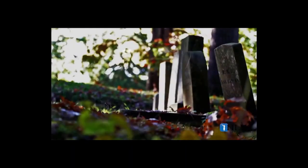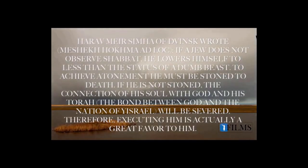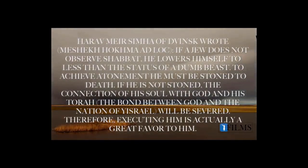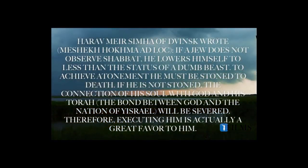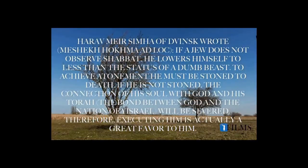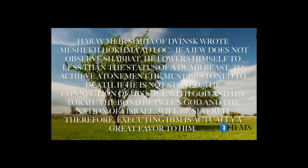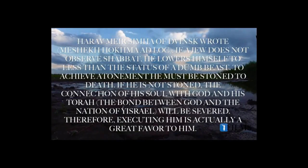If a Jew does not observe Shabbat, he lowers himself to less than the status of a dumb beast. To achieve atonement, meaning to do tshuva, he must be stoned to death. Just like we learned about the Tzlofchad, that's the punishment. In order for him to do tshuva, he has to be stoned to death. If he is not stoned, the connection of his soul with God and his Torah will be severed. Therefore, this is the scary part, executing him, meaning stoning him, is actually doing him a great favor.